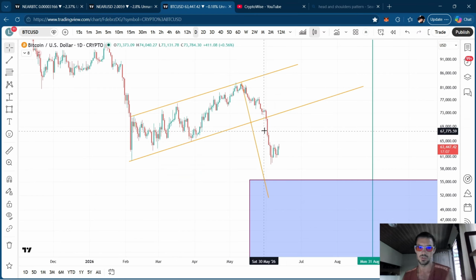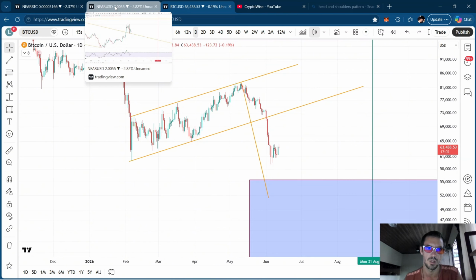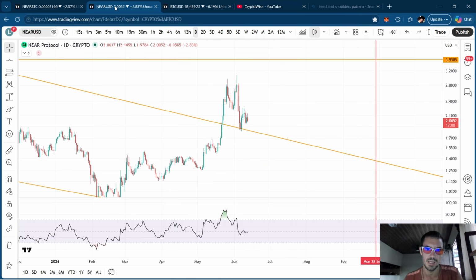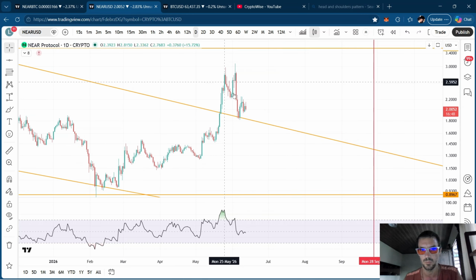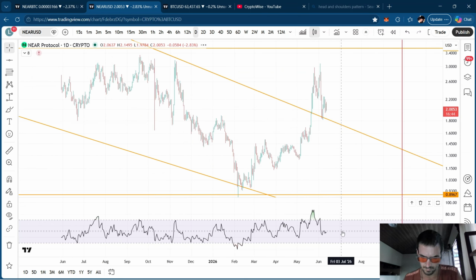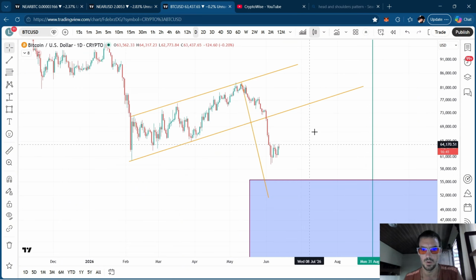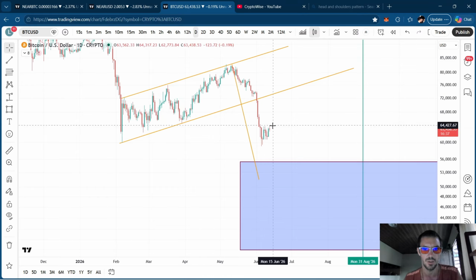Understand, always Bitcoin is the mover of altcoins. It's rare to see altcoins go into a parabolic move or their own run without Bitcoin. It does happen, but my expectation is that Near will break back down as Bitcoin continues to see downside. Now, that's one of the things. This bear flag target hasn't been met.